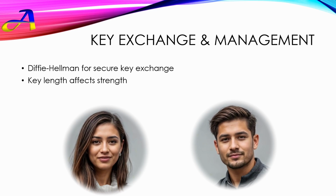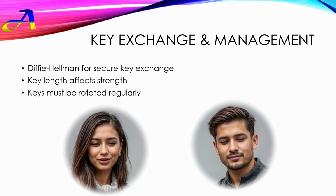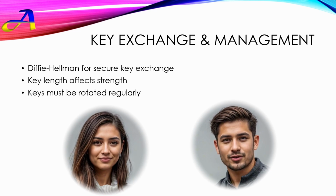And finally, key longevity is also key. Just like you change your passwords regularly, you should also update encryption keys every so often, like every year or two, to maintain that strong security posture. Got to keep those digital keys fresh.